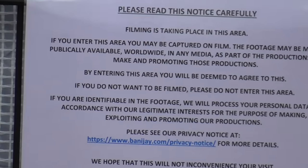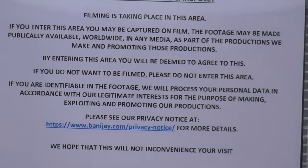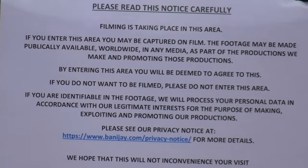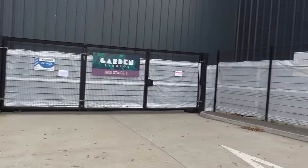Filming is taking place in this area. Right, okay. If you enter this area, you may be captured on film. So this might be the entrance for launch night, eviction night. I'm not sure.